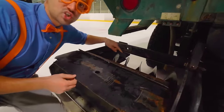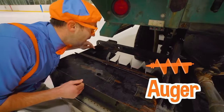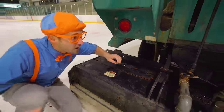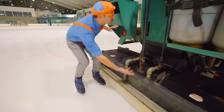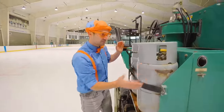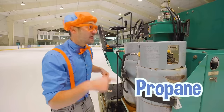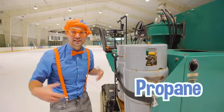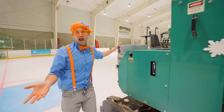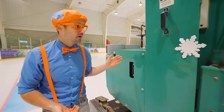Yeah, and look in here. Whoa, check that out. That is the auger. Kind of looks like a corkscrew. It helps turn up the top layer of the ice. Whoa, and then all that extra ice goes up and then into the tanks. Yeah, but check these out. These are also tanks, but this tank is a propane tank. That's how this Zamboni gets its power. Some cars have gas, some cars have diesel, and some have propane. It's not very common though.